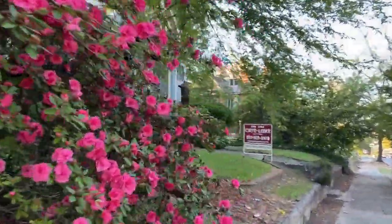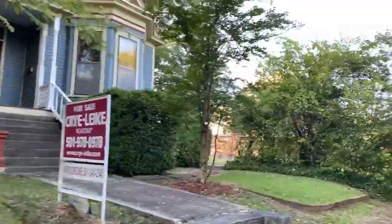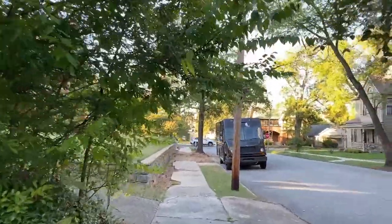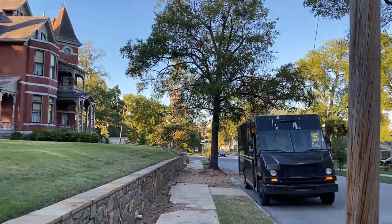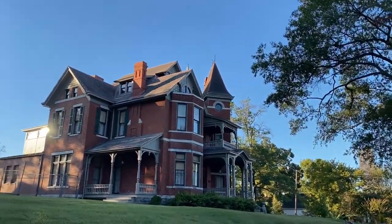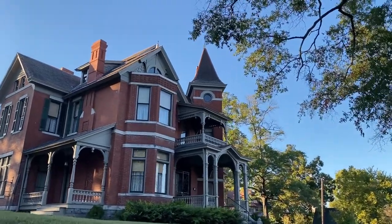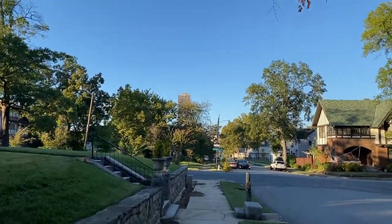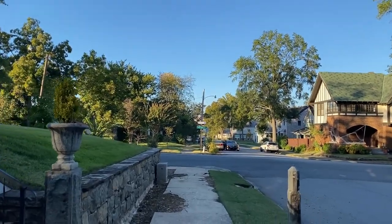Beautiful flowers. Another house for sale. People are really trying to get out of houses now to get the most out of them because it's a seller's market. And I gotta say, some of these houses, such as this one here, have a lot of maintenance to do. Keeping a historic house up to date is a money-consuming venture.